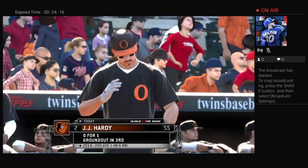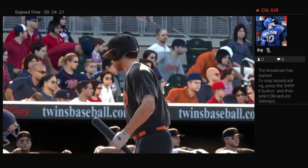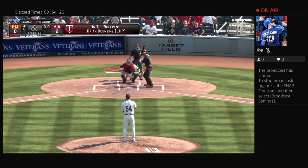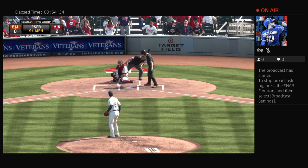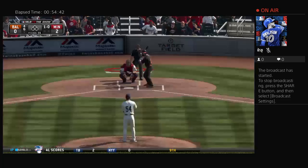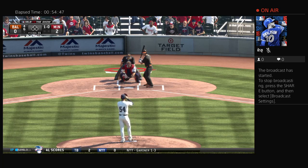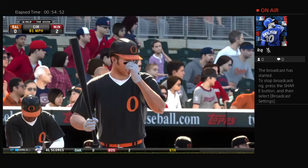J.J. Hardy will stand in here to get things started in the Baltimore 6th. Shortstop, J.J. Hardy. Now some action out in the Minnesota pen, as it looks like both a lefty and a right-hander are up to throw. First pitch of the inning is taken low and away for a ball. It's 1-0. That missed. Close. It's ball 2.